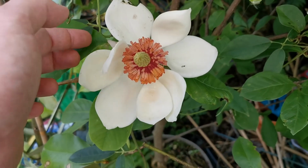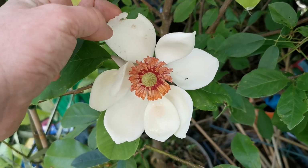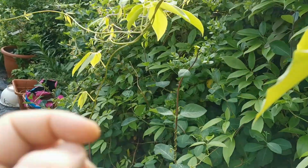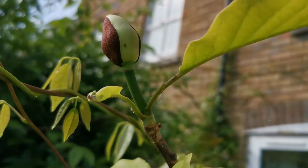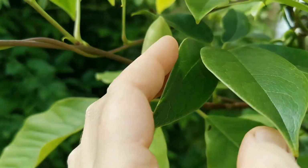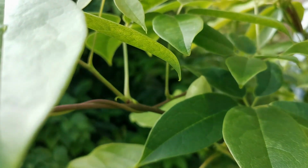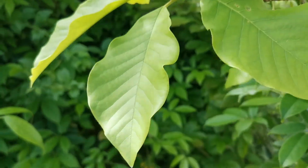I'm sorry that the flowers have unfortunately been kind of eaten by a slug or a snail. However, I have two other buds here, one here, and another one somewhere here. So I really hope to make a video soon with the whole flower rather than a munched one.